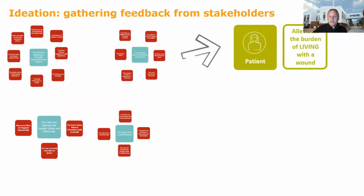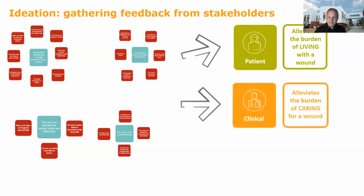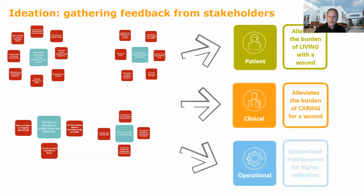We then categorize these things together into what patients want, and they really want to alleviate the burden of living with a wound. Clinicians want to alleviate the burden of caring for a wound. And finally, health organizations want to streamline maintenance for higher utilization of the device. And once we get all these assets and the requirements in place, then we start to develop and test our product.